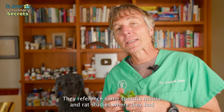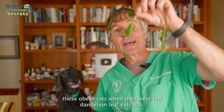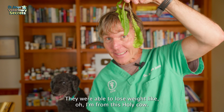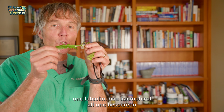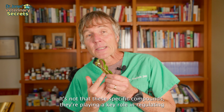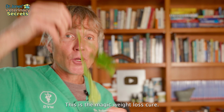They reference some specific mouse and rat studies where they had these obese rats. When they were fed dandelion leaf extracts, they were able to lose weight. Like, oh, from this. Holy cow. They attributed it specifically to 3 flavonoid type compounds, one luteolin, one kaempferol, one myricetin. It's thought that these specific compounds, they're playing a key role in regulating lipid metabolism. This is the magic weight loss cure.